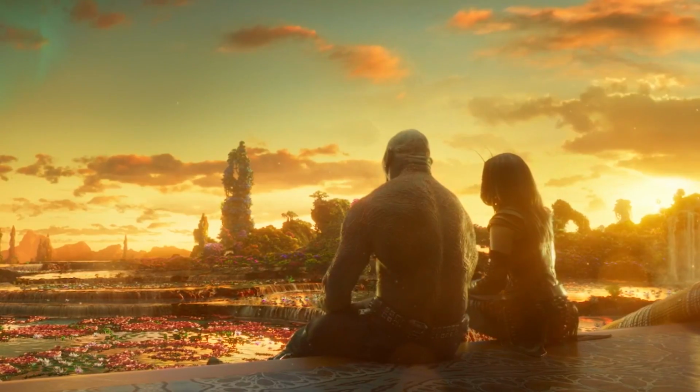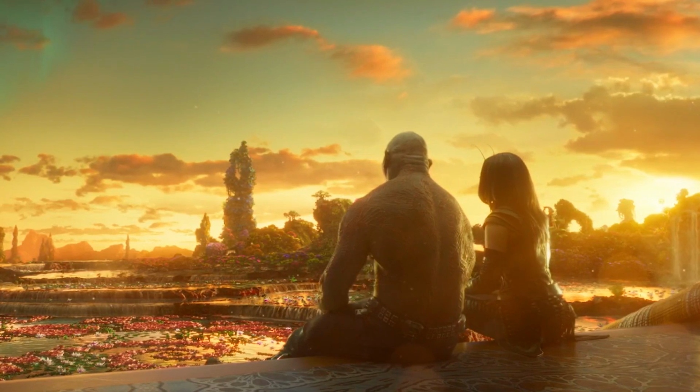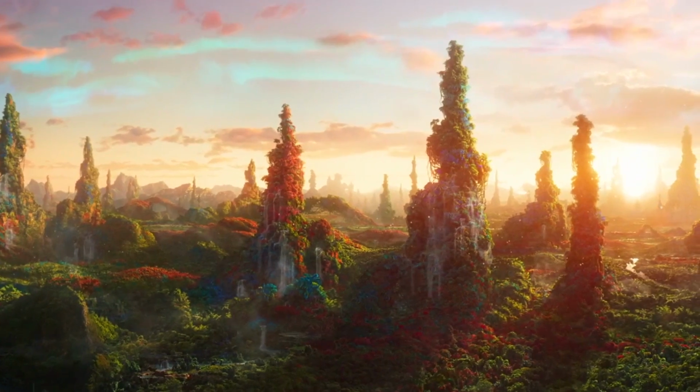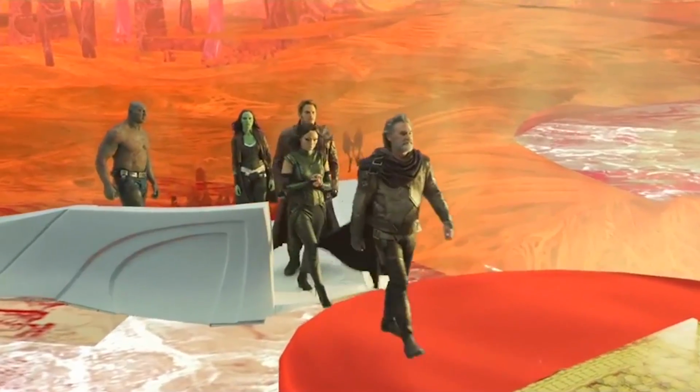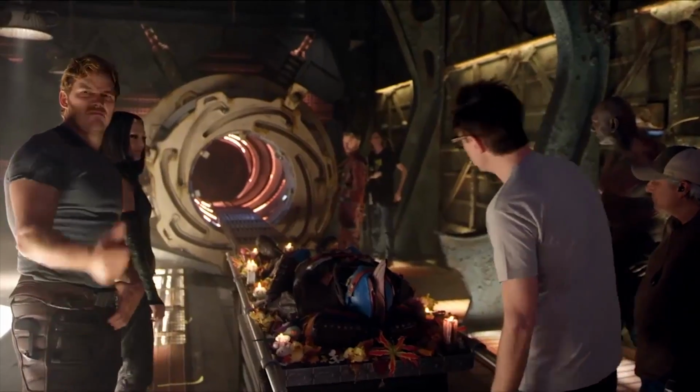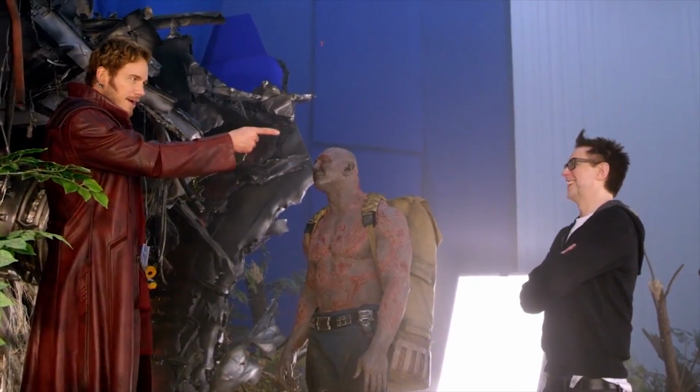This entire planet is a character. It's actually alive, so it has to look unlike anything that's been seen in this franchise before. Director James Gunn even calls Ego's Planet the biggest visual effect of all time. He explains, "We have over 1 trillion polygons on Ego's Planet. There's nothing even close to it," which is cool. We think so too, James Gunn. You know what I'm talking about.